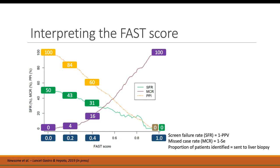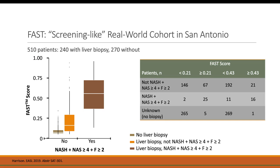I wanted to apply this in my patient population here in San Antonio, and we did that in 510 patients, 240 of them with a liver biopsy, 270 without. When we applied the FAST score to our population, on the vertical axis you see the FAST score, and on the horizontal axis you see whether or not they met the criteria of NASH with an NAS of 4 or more with F2 or greater fibrosis. Those that did, in the brown box plot on the right, had a mean FAST score greater than 0.5. Alternatively, if they did not meet that, they had a very low FAST score. So this is a real-world evaluation of using that tool.